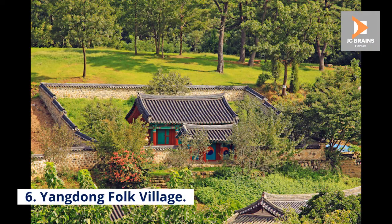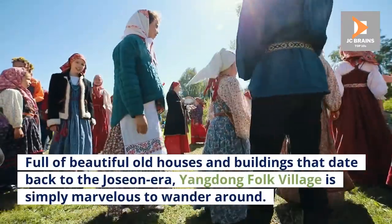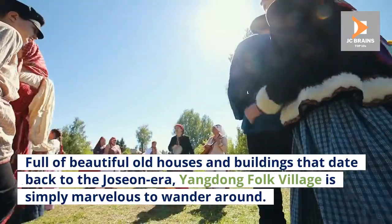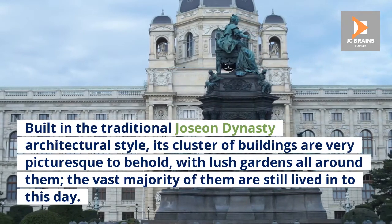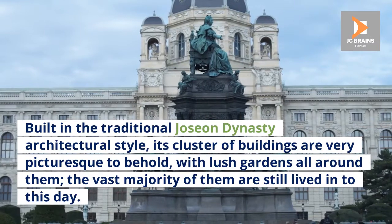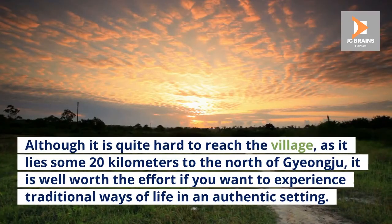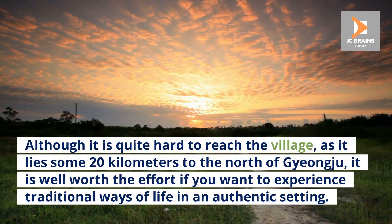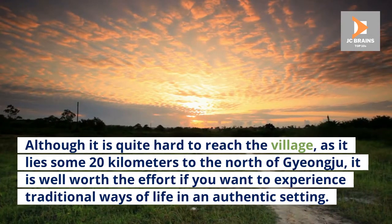6. Yangdong Folk Village. Full of beautiful old houses and buildings that date back to the Joseon era, Yangdong Folk Village is simply marvelous to wander around. Built in the traditional Joseon dynasty architectural style, its cluster of buildings are very picturesque to behold, with lush gardens all around them. The vast majority of them are still lived in to this day. Although it is quite hard to reach the village, as it lies some 20 kilometers to the north of Jongju, it is well worth the effort if you want to experience traditional ways of life in an authentic setting.